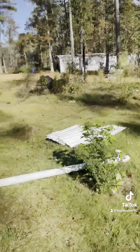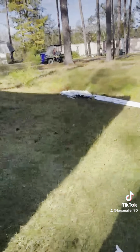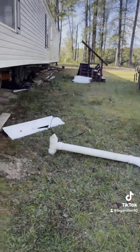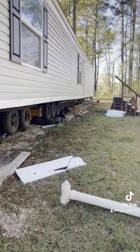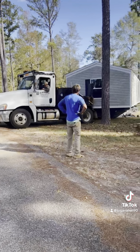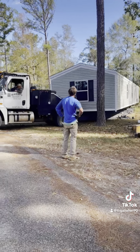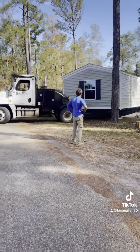Yeah, we got all the skirting off this thing. The next thing you got to do, cut that poo-poo pipe. And that's probably the nastiest part of all this, to be honest. Hopefully there's nothing left in there. Wear some gloves. But once you get that, and then the axles installed and the power cut loose along with the AC, you are now ready to pull a mobile home.